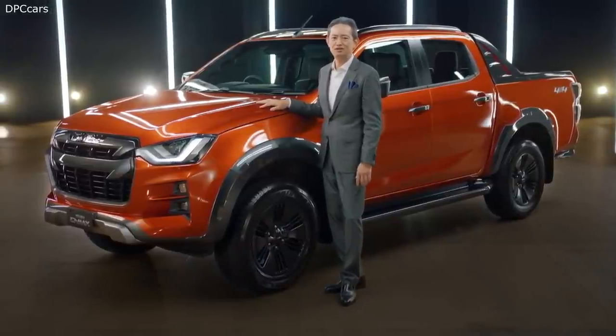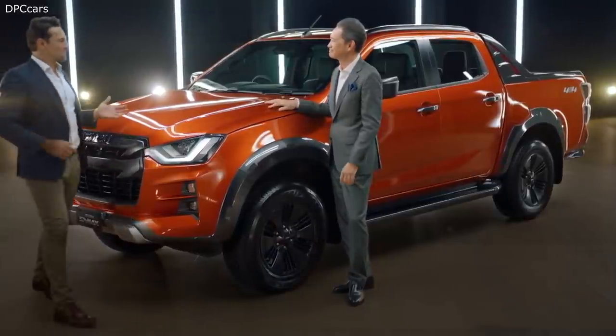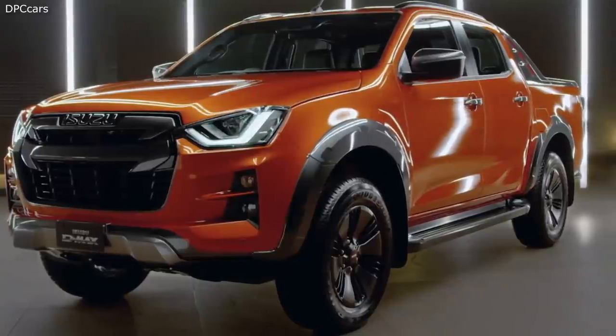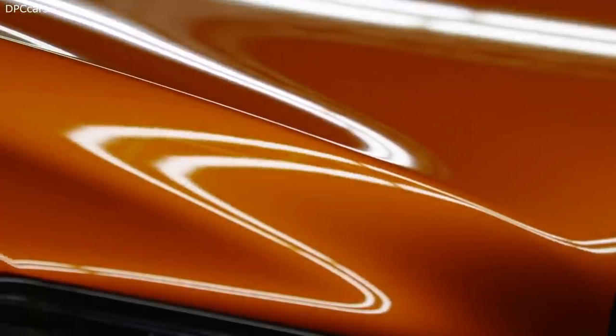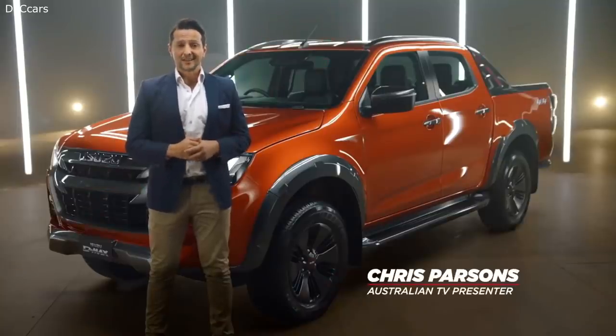Now I'd like to hand over to Chris Parsons to give you a preview of the all-new D-MAX. Thank you, Sato-san, for bringing this highly anticipated product to the Australian market. Well, here it is, folks. Japan's first ever automaker has been busy behind the scenes with this one, piecing together the perfect mix of the things you know and love, whilst adding the bells and whistles that owners have asked for.